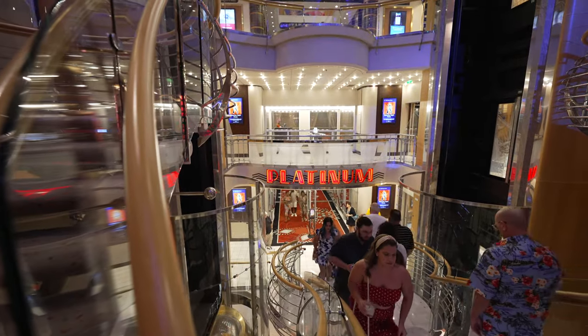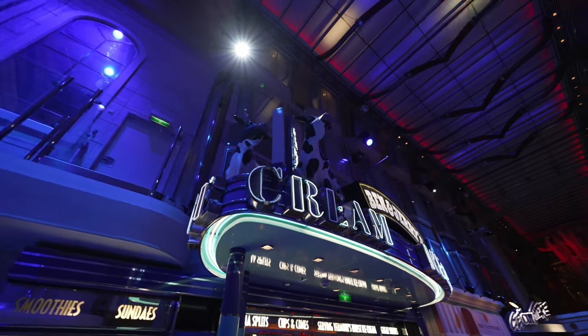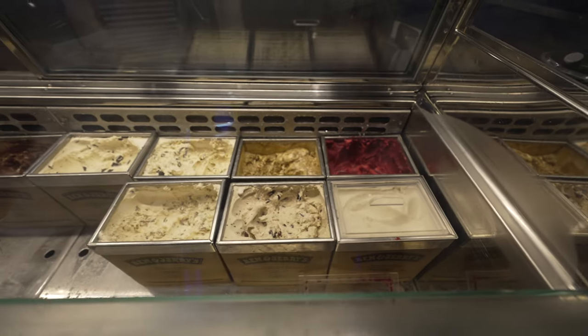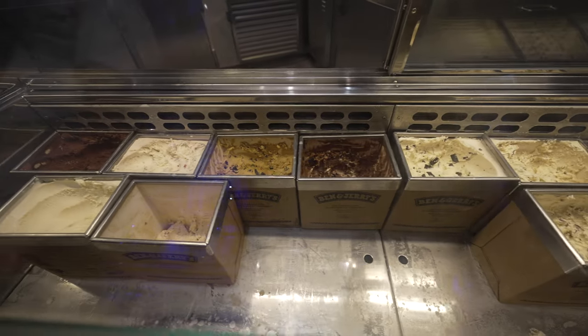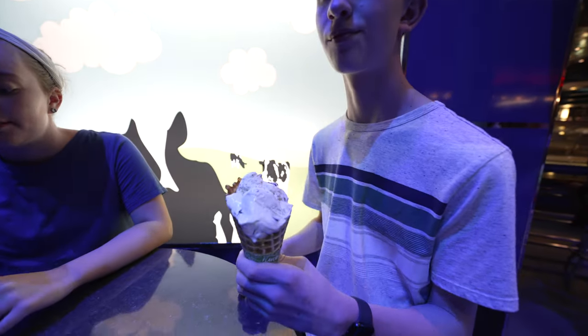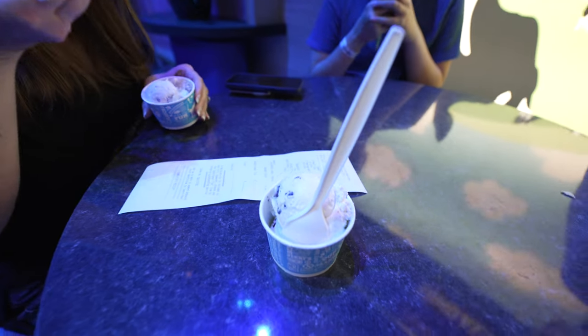All right, we're gonna head into the Platinum Theater for Saturday Night Fever. All right, we're gonna head in and get some ice cream. We're on a sweet high here tonight, last night of the cruise. He's got in a waffle cone the Chunky Monkey, and Breezy got also in a waffle cone the Very Very Extraordinary. All right, and Mama, you got Chunky Monkey, and I got Mint Chocolate Chunk.